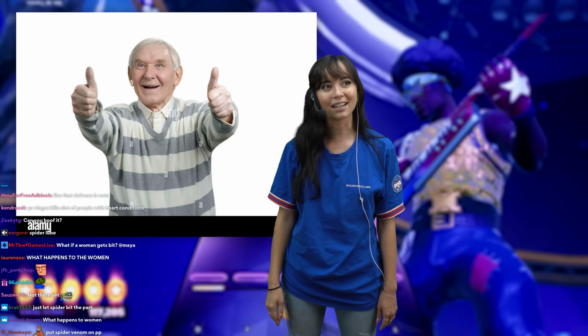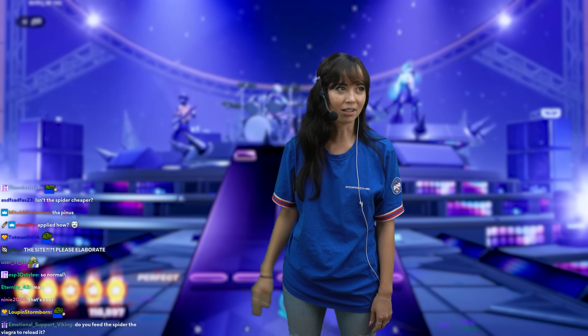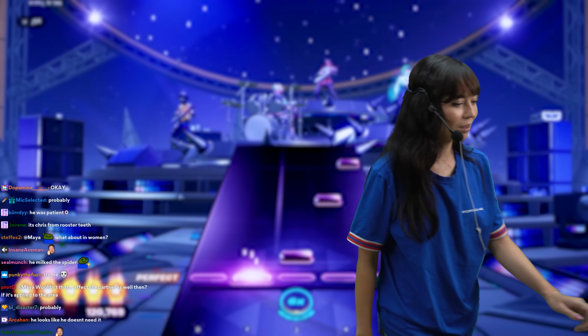I don't know who this guy is. I got a stock photo. He wasn't a part of the study, probably. Anyway, that's the Brazilian wandering spider.